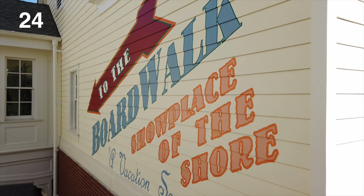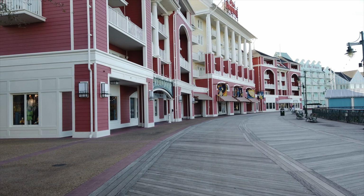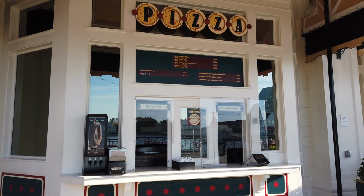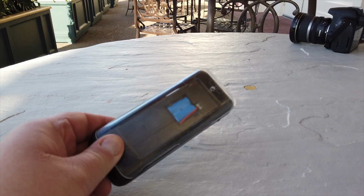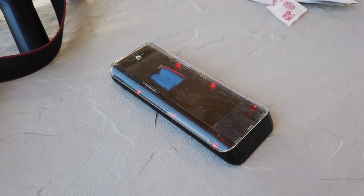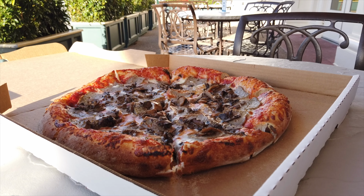Getting a little hungry now by mid-afternoon, we head out to check out the resort and the boardwalk. As our view from the balcony indicated, this place is empty. But they do have the pizza window open for us to grab a bite to eat. Placing our order and taking our pager, we wait for our order to be called. With our pager going off, it's now time to pick up our order and take a bite of this sausage and mushroom pizza.